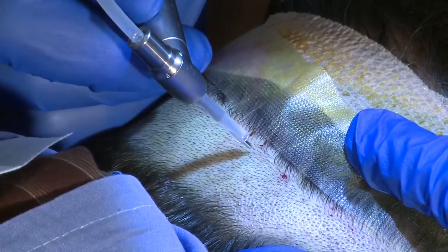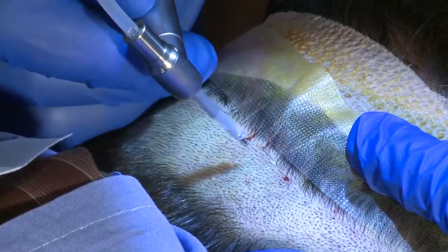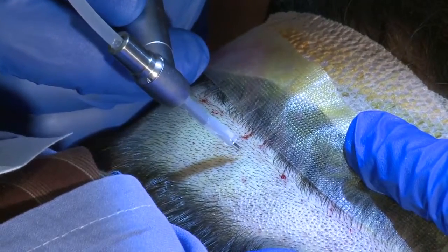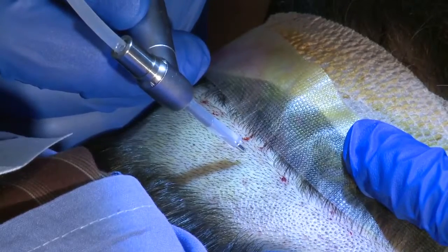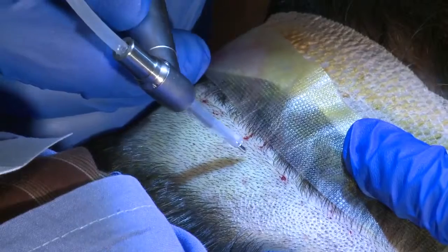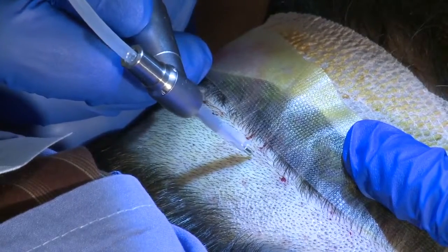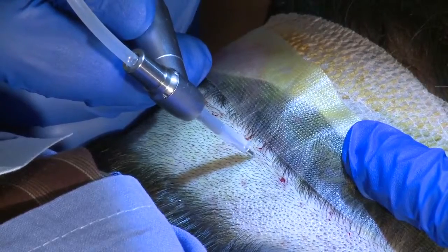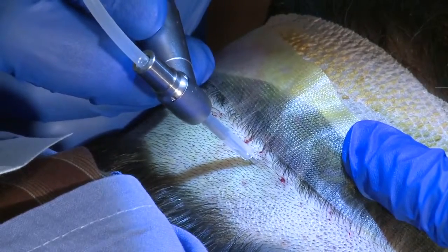The process of harvesting these grafts involves me looking at the angle of the hair. In most cases, the angle of the hair coming out will give you an idea as to what the angle is underneath the skin. So I'm looking at the angle. Once I think I've got the right angle, I'm going to place the punch on the skin.